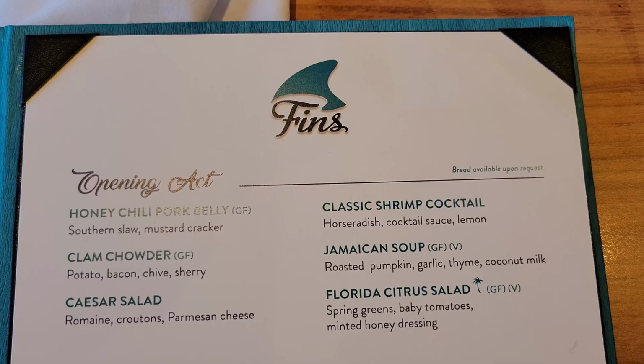So I decided on the main dining room. I went to Finn's. The menu looked really good. And my usual table, number 112, right by the window. Take a look at the menu, see what you would get, and tell you what I got.